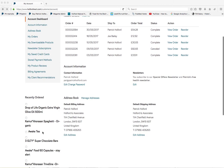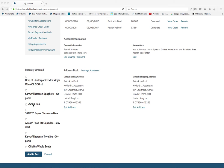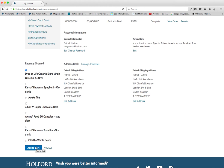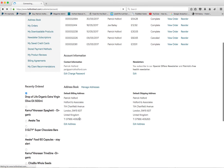You'll also see down here things that you've recently ordered. So for example, if you wanted to reorder these, you can simply add them straight to the basket. So whatever you want, you can put it in here. For example, this amazing olive oil that's super high in polyphenols. Let's say you've got a client who's got arthritis and you want to absolutely bump up their supply. That would be great. So that product has now been added to the basket.